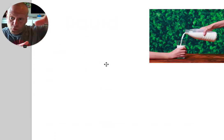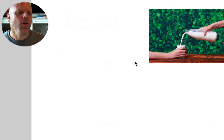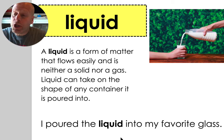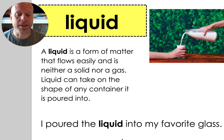Next. Yeah, that is definitely one of my favorite liquids. Do you like chocolate milk? Yeah. Liquid. When you pour it into another container, it just takes on that shape. That's one of the properties of being a liquid. It takes on the shape of whatever container you put it in. I poured the liquid into my favorite glass.